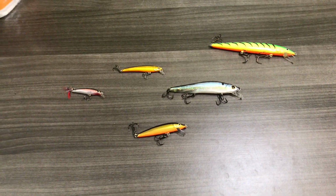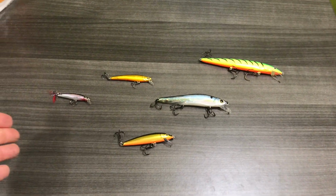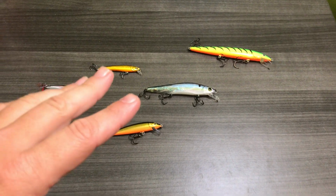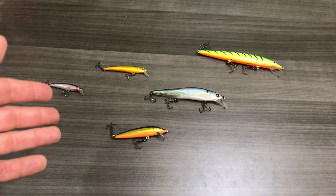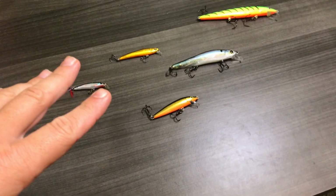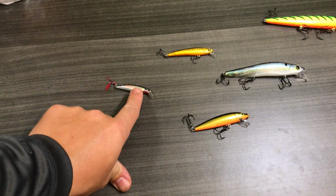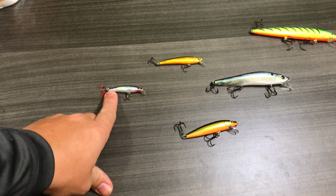All right. So obviously, if you can tell here, these are all jerk baits. My fall go-to bait is a jerk bait. Now, everyone might wonder why. The first thing I'm going to tell everybody is normally in the fall you would be fishing minnows. So a good portion of your bait fish size is going to be about as big as this jerk bait right here. That's like a 1.5 inch.